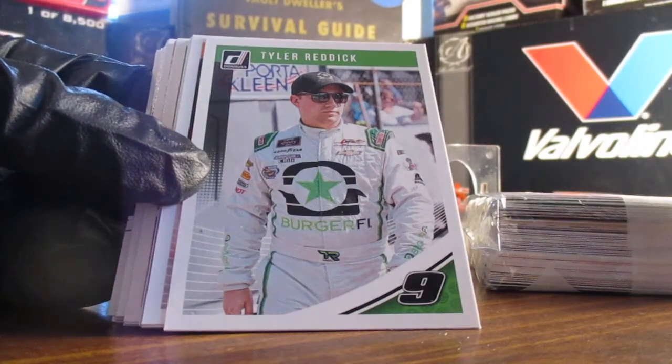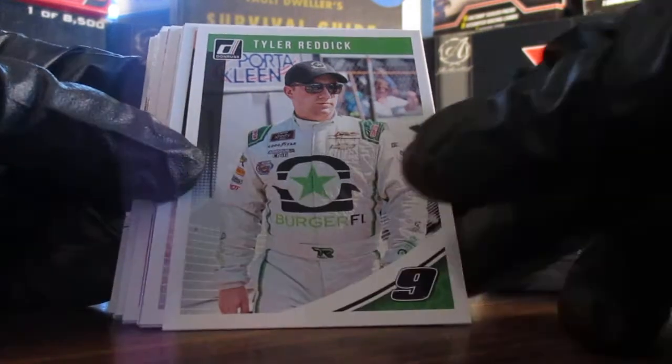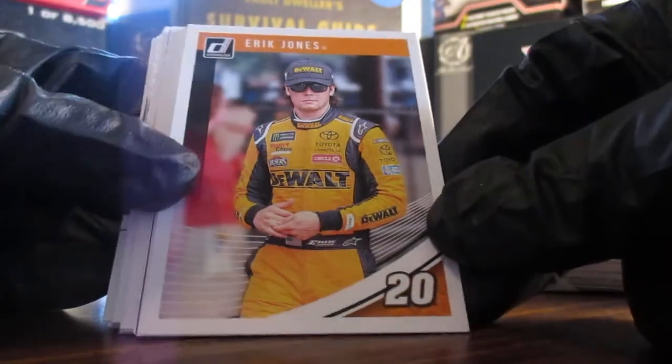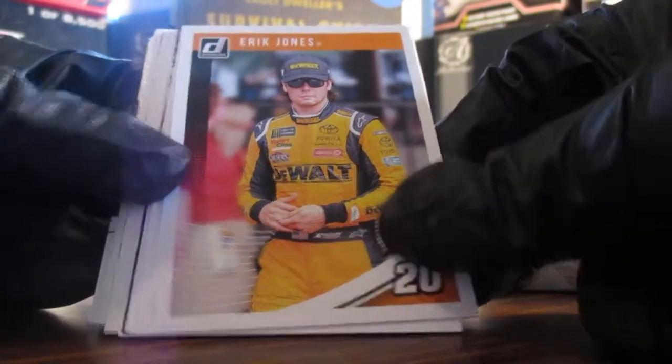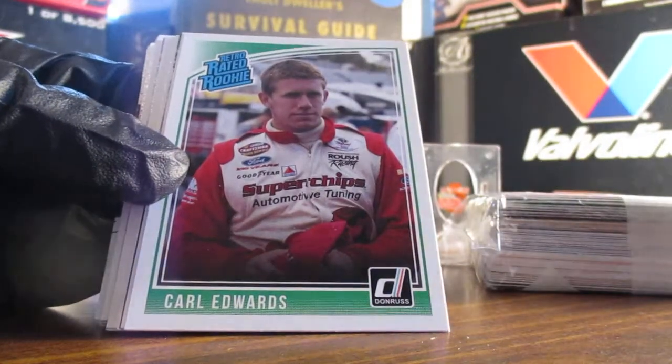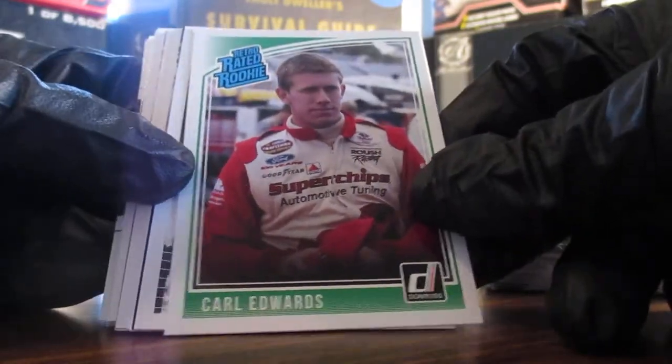That's the base, I think, the Race Kings. Now go on, Cat, go. There's another Tyler Reddick. Erik Jones, who will be moving on. He will not be back with Joe Gibbs Racing next year. Carl Edwards, retro rated rookie.